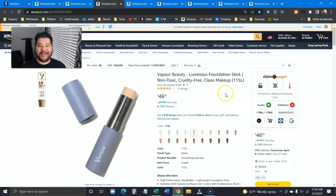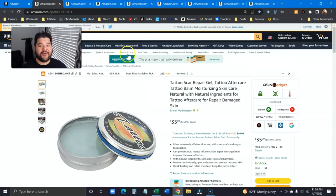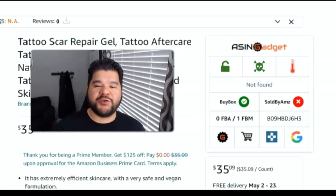And then we have makeup, lipsticks, anything made of wax, as you're going to see here. We even have deodorant, and then we have some tattoo aftercare balm, chapsticks. Again, things made of wax are going to melt during the summertime. Hopefully that gives you an idea of what to be on the lookout for when you're in those retail stores.